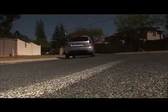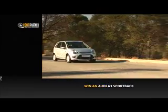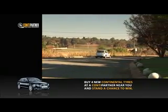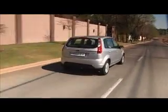The Trend model has ABS, EBD and dual front airbags as standard. It also has 3-year roadside assistance. At this end of the market, you don't get the best design in the automotive world. You don't get a choice of the latest toys or top luxury or atom-splitting power. But that doesn't mean you don't get good cars.